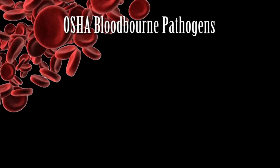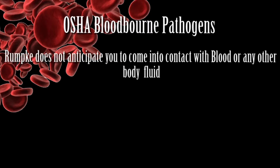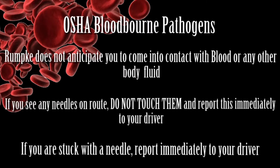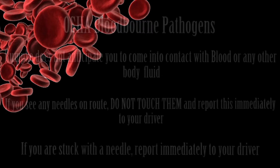OSHA Bloodborne Pathogens. Rumpke does not anticipate you to come into contact with blood or any other body fluid. If you see any needles en route, do not touch them, and report this immediately to your driver. If you are stuck with a needle, report immediately to your driver.